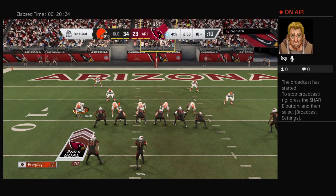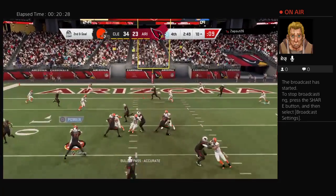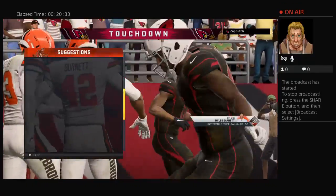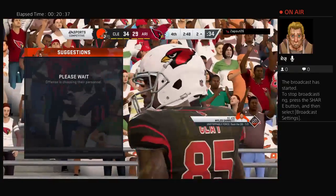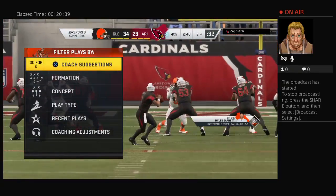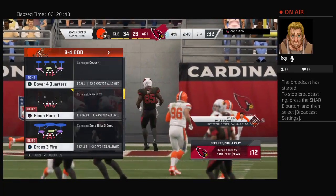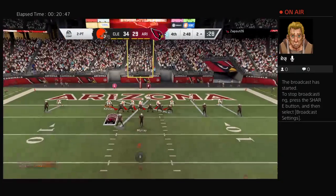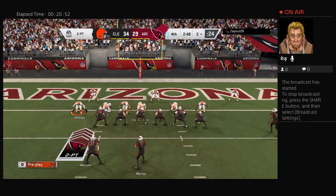Now Murray throwing on second down. He's got his man. It's caught in the end zone. Touchdown, Arizona. Charles Clay there to make the grab as his guys are back within a single score. There's certainly some importance to this one now. After the touchdown, they could get this down to a field goal with a two-point conversion.